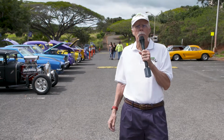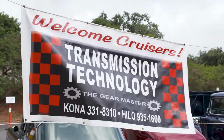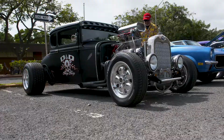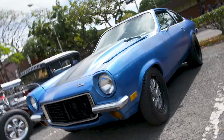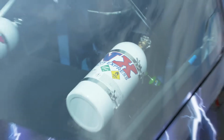So that's a wrap here at Pearl City Cultural Center for the muscle fitness show. We're here for the muscle cars, not so much for the fitness part, but really a very interesting show divided up in various classes, and hopefully it'll get bigger and we'll come back next year.